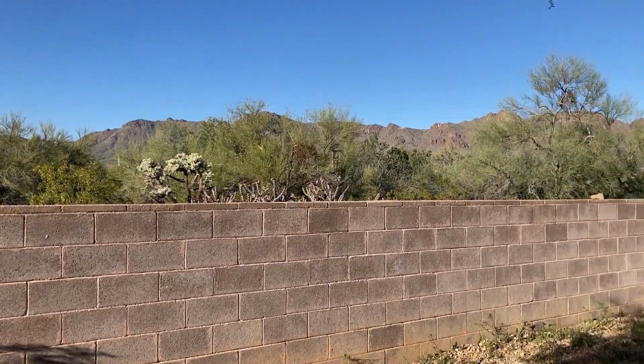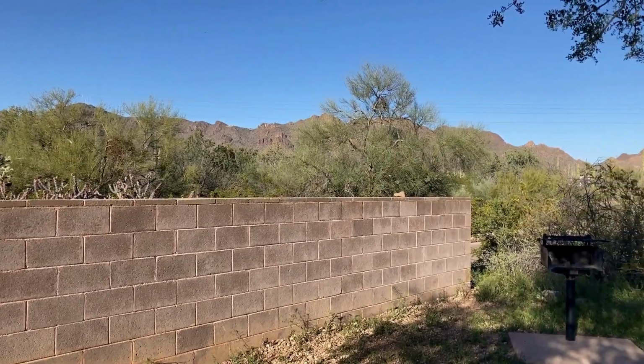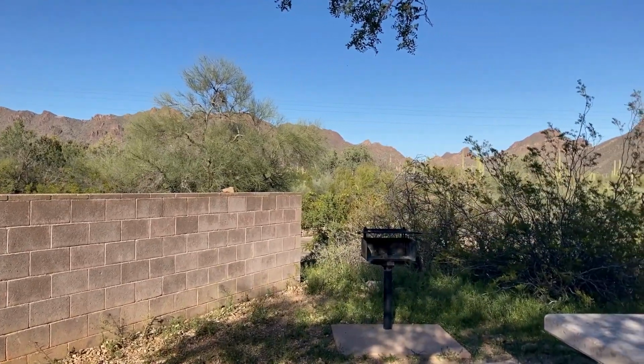The site offers views of some of the highest peaks in Tucson Mountain Park and also views of the vast desert valley.